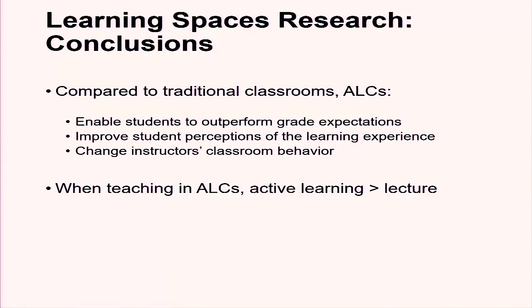So just to conclude here, we think that given the controls we had in place for these studies, this is pretty strong evidence that when compared to traditional classrooms, classes held in active learning spaces enable students to outperform grade expectations, they alter instructor behavior, hopefully in good ways, and they improve the student learning experience. And if you're teaching in one of these rooms, there are good things to be expected if you adapt your teaching to the space that you're teaching in.